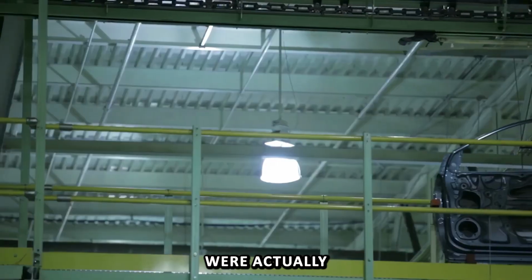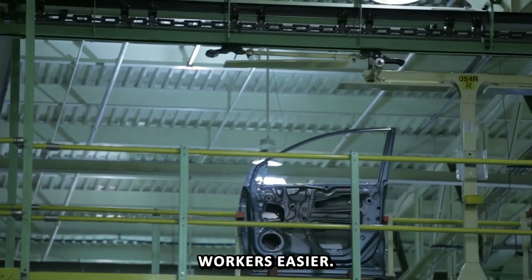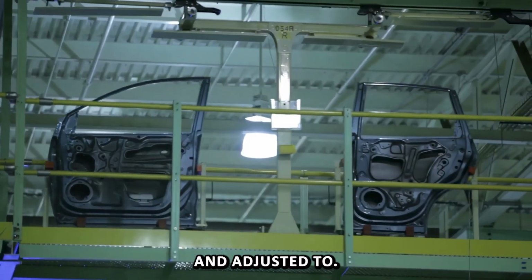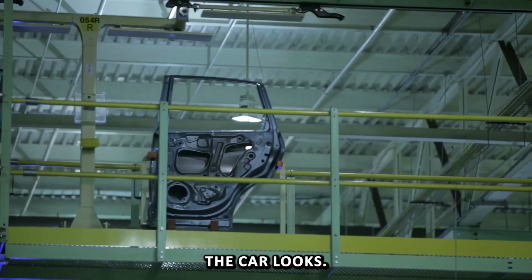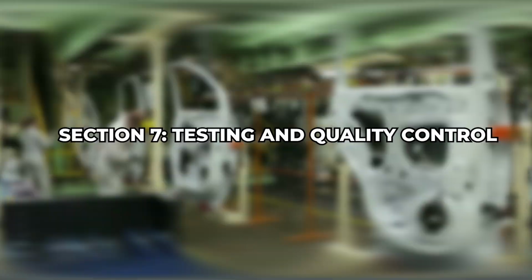The doors were actually removed early in the assembly process to provide workers easier access to the interior. Now they're reinstalled and adjusted to ensure perfect gaps and smooth operation. The car looks complete, but it's not leaving this factory until it proves itself.